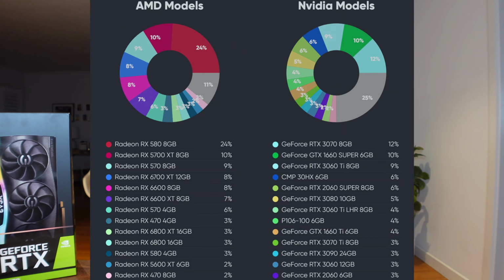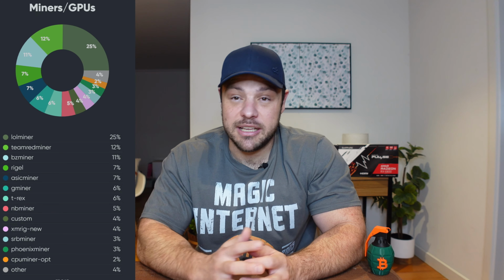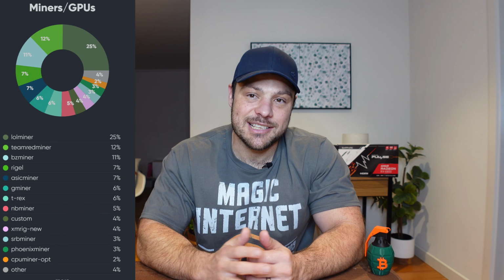Now, what are we going to have a look at? I generally like to have a look at four things. The first one is what is the most popular coin people are mining. The second one is what is the market share between AMD and Nvidia. The third one is what are the most popular GPUs people are using within the individual stable, so within Nvidia and AMD. And the last one is what is the mining software that people are using to mine, something like LOL, T-Rex or Team Red Miner. What is the most popular software?